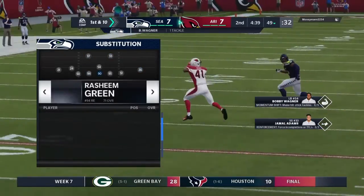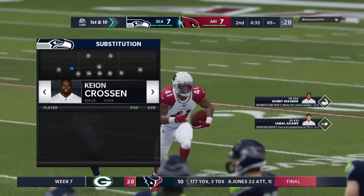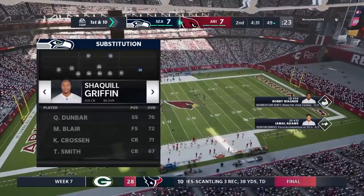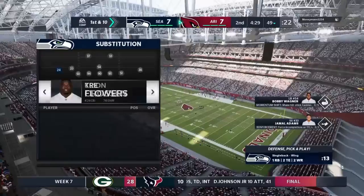First and 10. That certainly has to feel good. It's not all the time that the play caller should get all the credit. Sometimes I think in the huddle, the quarterback just says, hey, who's going to make a play for me? I just need something right here. And the end result there, nice first down. Drive keeps moving.